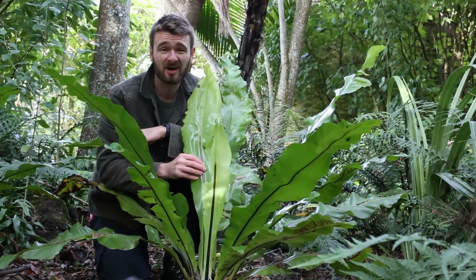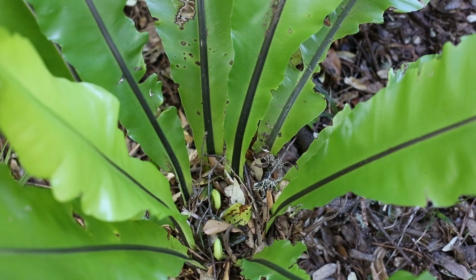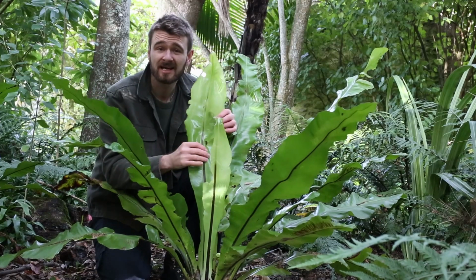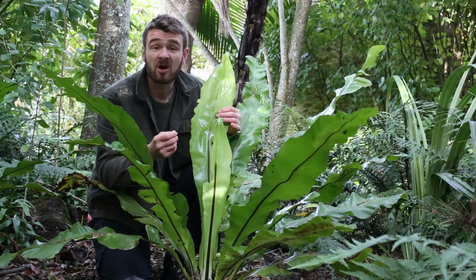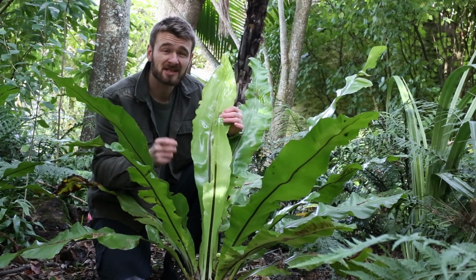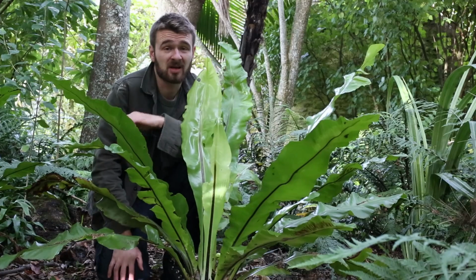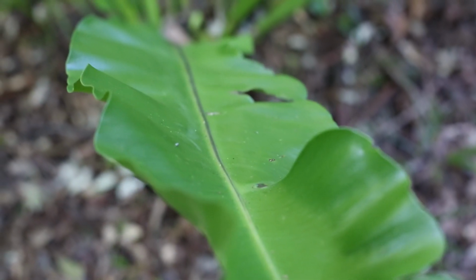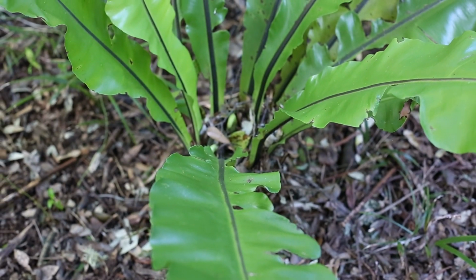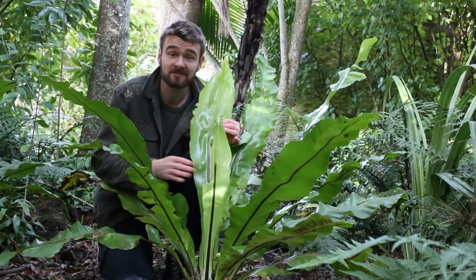Now this has a native range including places like tropical America, tropical Southeast Asia, Western Australia and even India. And in those environments, you probably find it growing way up in the tree as an epiphyte, giving it its name, the bird's nest fern. Now leaves can easily reach a metre long, but in some cases they've been recorded at 2 metres by 60 centimetres. This plant doesn't typically like temperatures below 10 degrees, but that doesn't mean it won't make a fantastic houseplant. If you provide it with a warm, humid area with moderate to indirect light, it will give you this amazing foliage inside. Give it a try.